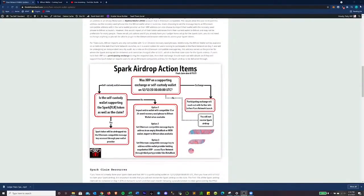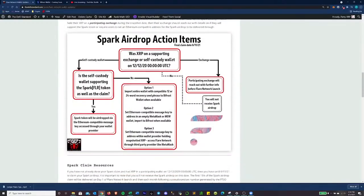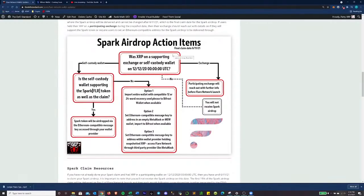Cool. Yeah. So, all right, before we get too deep into this, let's go through what's going on with the claim. If you had your XRP on an exchange on December 12th, 2020 at midnight UTC time, so when it's switching over from the 11th to the 12th at midnight UTC time, I think the US is like 5 hours or so behind it. So it happened actually on the 11th in the US.